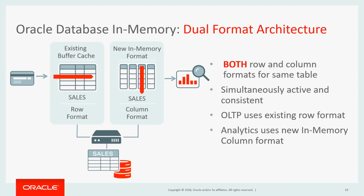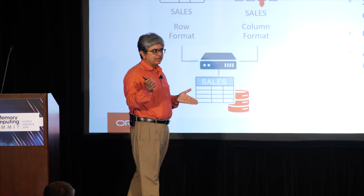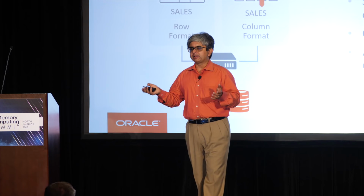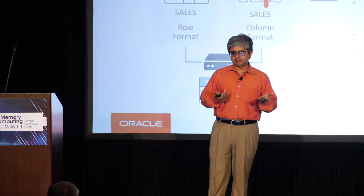Let's use both formats, because they're both good for their intended uses. Let's use the row format when you're running transactions. Let's use the column format when you're running analytics, and do it for the same data. So these in-memory images can exist with the same data to enable both fast analytics and fast transactions against the same data at the same time. And they're simultaneously active and consistent. So no matter which format is used, you get the same results.